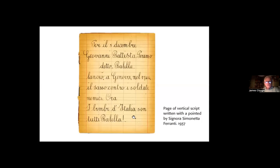Let's see how this translated into writing. Well, there you are. This was written with a pointed pen and ink, and the quality of the paper is very poor because at this time in 1937, the League of Nations had sanctioned Italy, and there was an embargo. Nobody could export to Italy. So they had very bad quality paper, and that's why it's browned, it's got brown edges here.